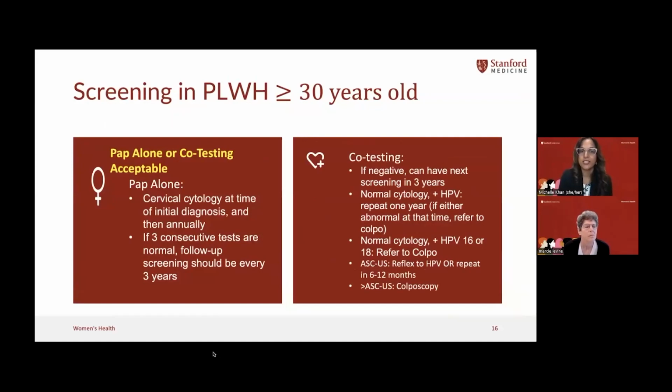Either of those strategies is fine. If you do the Pap by itself, then you're going to do that at the time of initial diagnosis and 3 annual tests. And then if they're all negative, from there you can go to every 3 years. If you're doing co-testing with HPV, then if it's negative at the first screen, then you can wait 3 years for the next screen. And at that time, do every 3 years. And then if there are abnormalities, then you would refer to colposcopy.